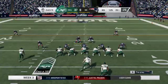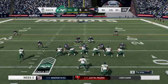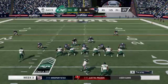Kill. 22 jet bomber. 22 jet bomber. Young lady. Hey, exit.